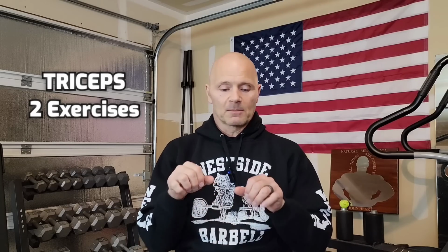Triceps. 2. We want to take advantage with the triceps of having 2 different elbow angles. One being maybe down at your side or slightly elevated, so what they call skull crushers or a lying tricep extension, or arms down your side, you can do a push down or a close grip bench, and an overhead tricep extension with either a cable, dumbbell, or an easy curl bar or barbell. So 2 for triceps.